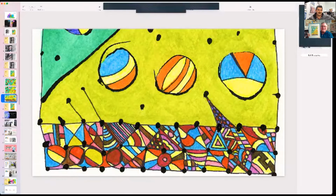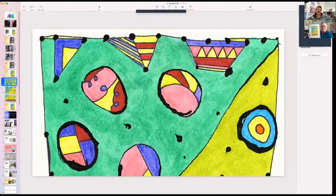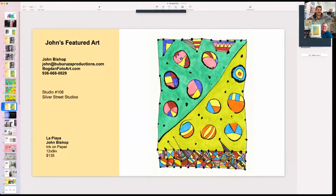I think it's very happy, and it's very vibrant. And as the weather's changing, we're all getting ready to go back to the beach. Anyway, that's the one I wanted to share first.